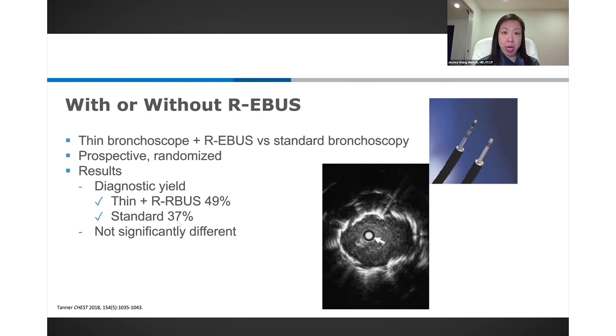Everybody throws out these numbers. We try to get to a yield of about 70, because that's what, lo and behold, Dr. Wong's meta-analysis said. And here we're looking at a diagnostic yield of only about 49%. That's pretty terrible, considering the comparator is about 37%. So why are we using this, right? It's not significantly different. So it's great that we have this technology, but maybe in and of itself, it's not enough.